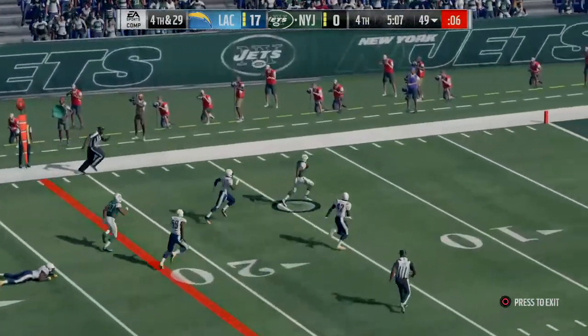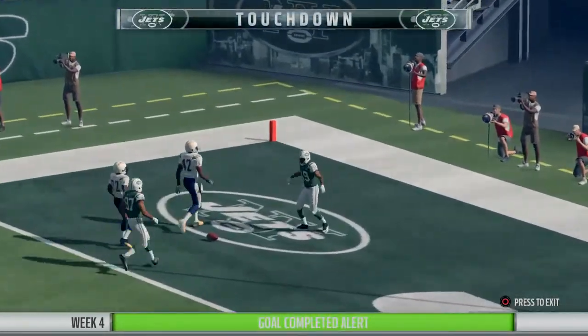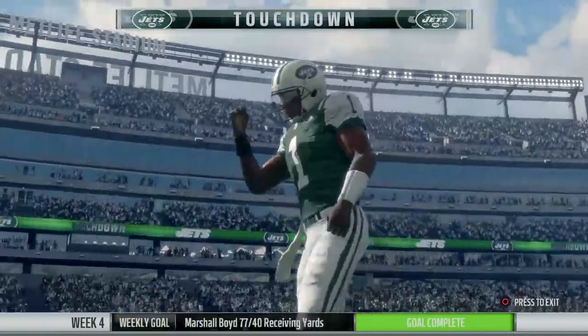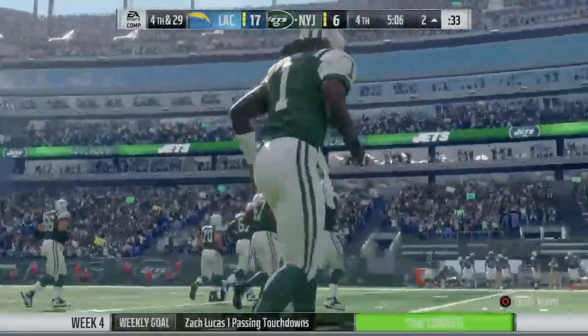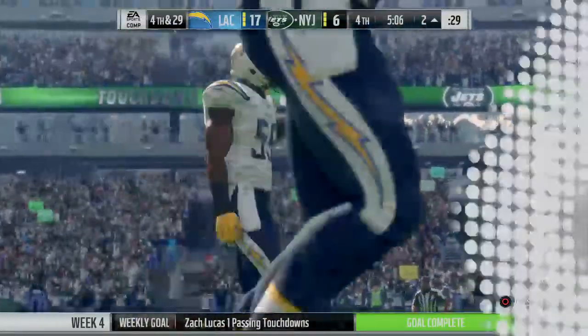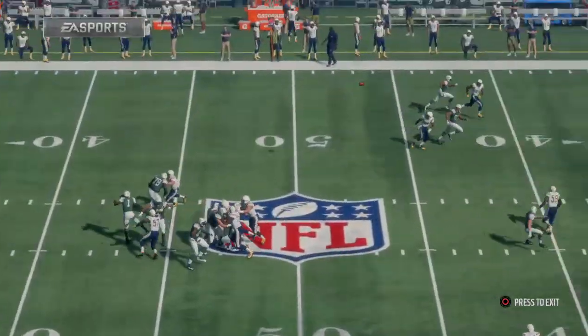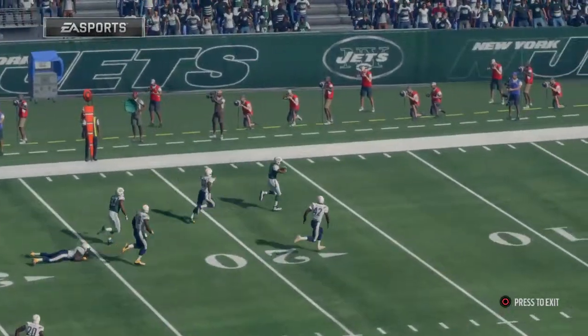Throw left side complete. It's Boyd. And all the way in. Touchdown, New York. A big play there. His third touchdown now on the year. And the Jets are able to cut into this deficit. And correct me if I'm wrong, that was just a simple fly route, wasn't it? No, there's nothing to correct at all. You got it down pat.